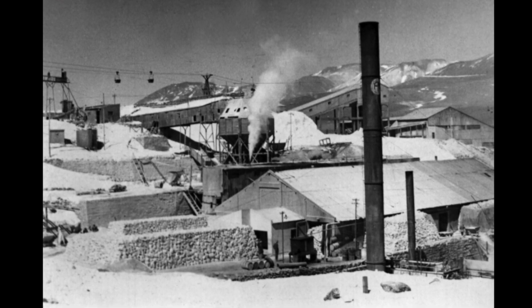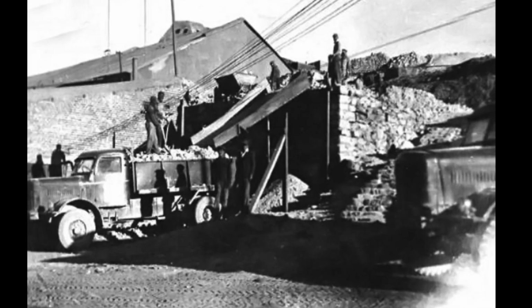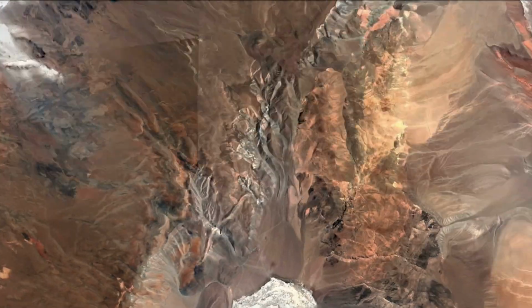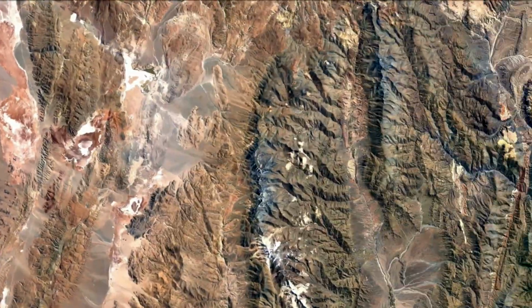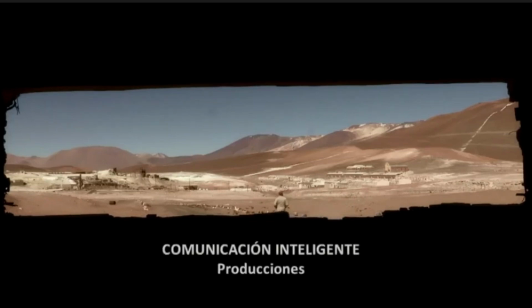Here, the sulfur was separated from everything else, bringing the purity from 21% up to 84%. The refined product was then put onto trucks and driven along that paved road we came in on to the train depot in Caipe, about 40 miles away. You'll see that later. From Caipe, the sulfur was transported to Salta to be further refined to a purity of 99.98%, pretty much pure sulfur. And there's a short documentary on YouTube about Mina La Casualidad called El Silencio. I'll link it below if you want to know more.